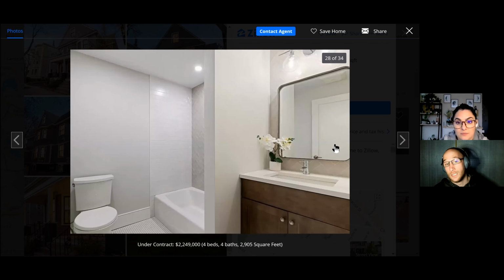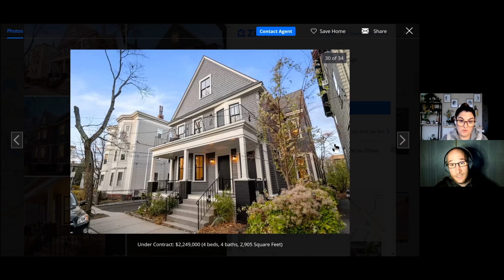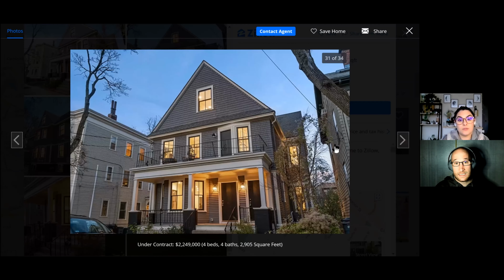Another ensuite, which is a nice part of this whole thing, which is 3 of the 4, I believe, have ensuite bathrooms, which is really nice. Yeah. But that's, again, that's it. That's Boston, right? That's an interesting look. It's an interesting look in Boston. It's something. So now we did it.